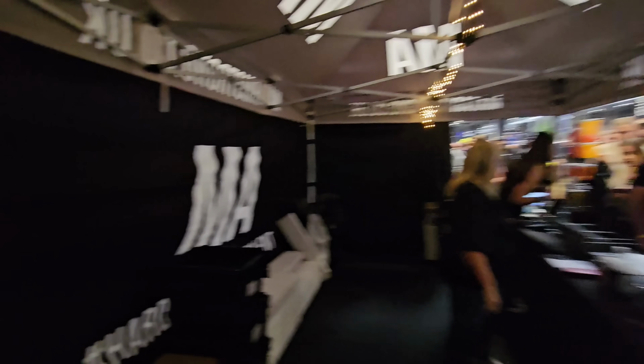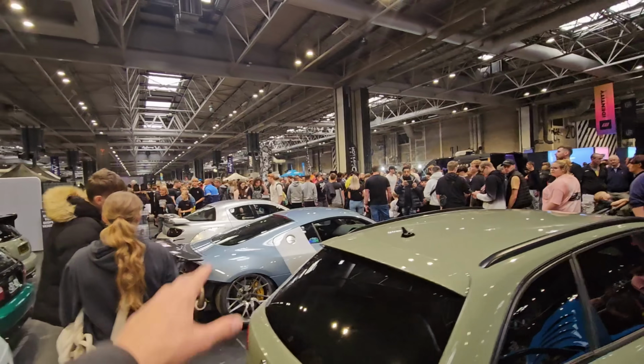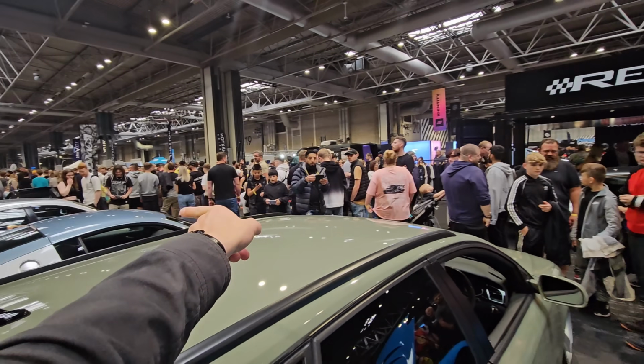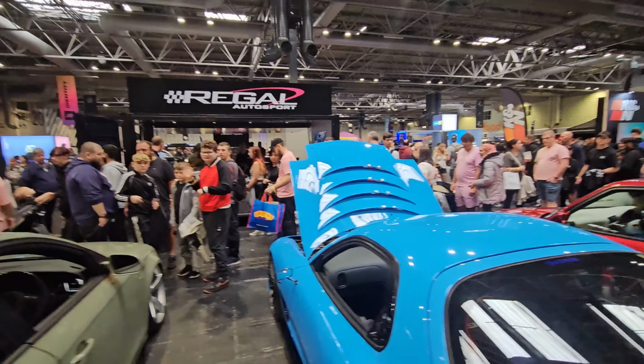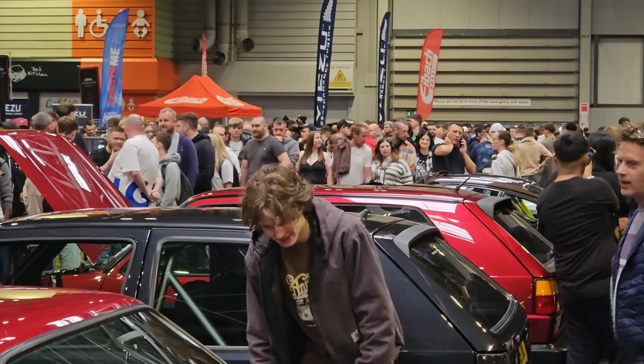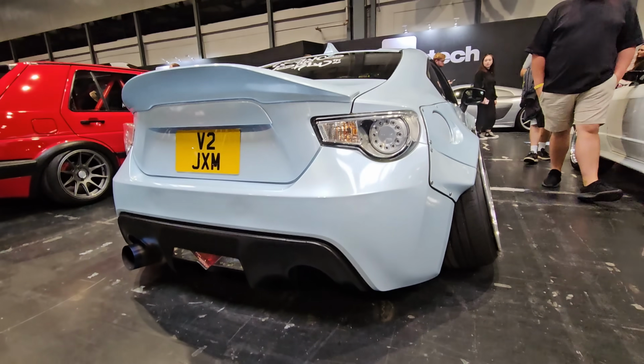Anyway, I feel like I'm gate crashing a little bit here. Let me show you another view. So that is the Matt Armstrong stand. This is the queue. And as I'm sure you've gathered, it goes all the way down to the end. So instead we're going to find probably the most cambered car of the day.